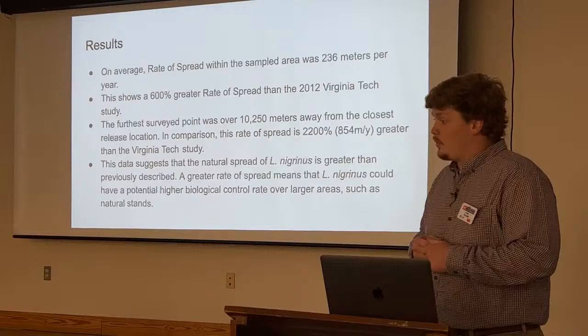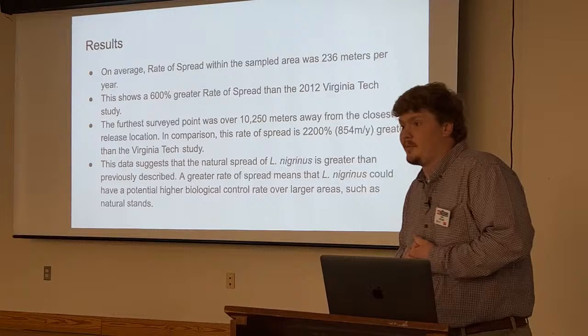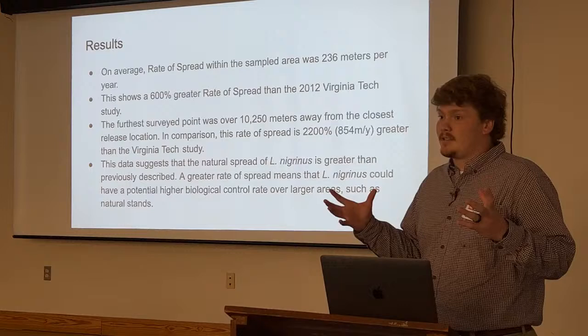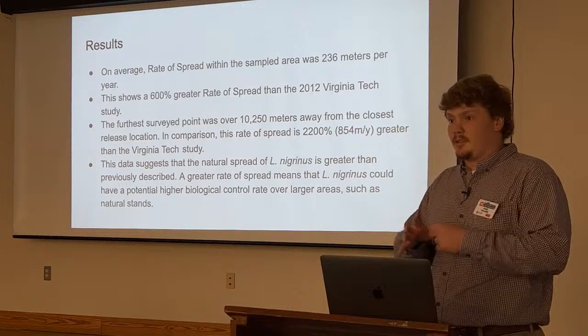And so when I saw that number, I was like, well, what's the furthest point we had? What's the extreme of that? So the furthest point we got from a release location was 10,250 meters away. And once you do the rate of spread of that, it makes a whole lot more sense to use these beetles for large tracts of land, is what we found from the data.